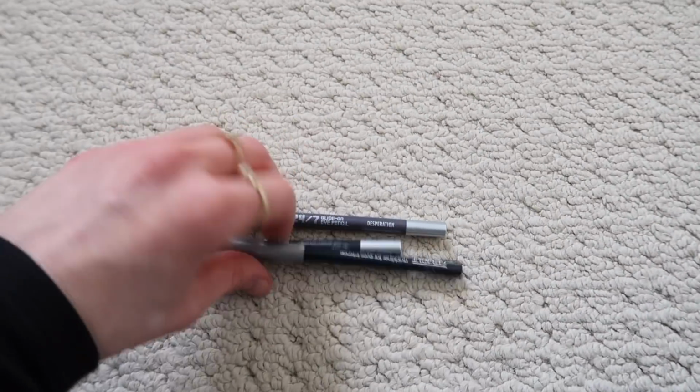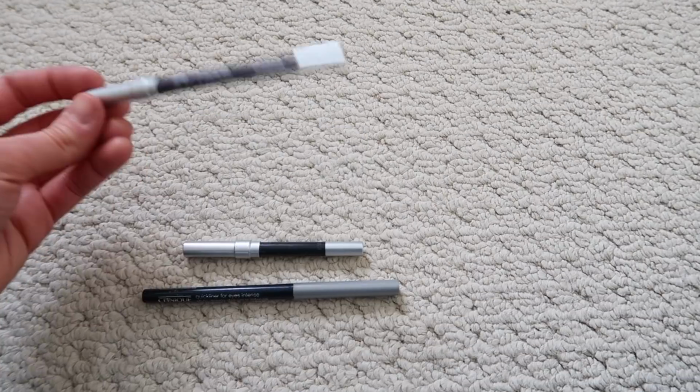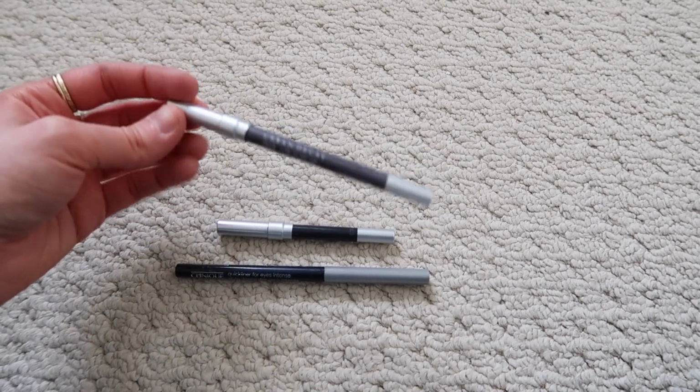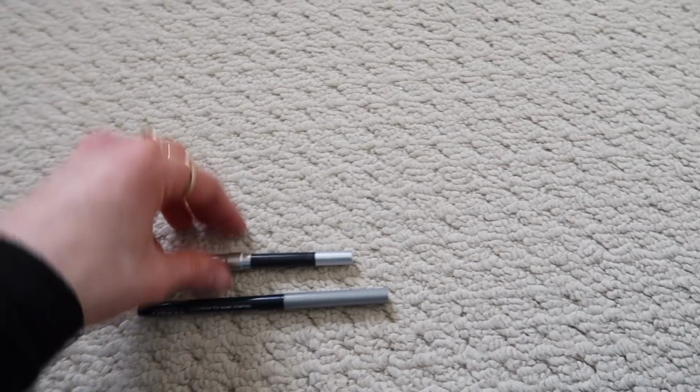And I have three pencils. So this one pulls quite blue on me, gray blue, and I really don't like it. So I'm gonna get rid of this one.